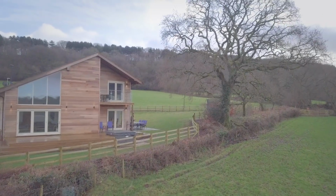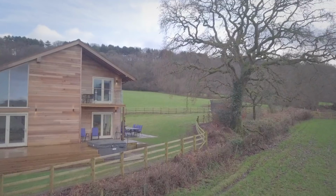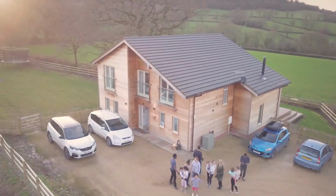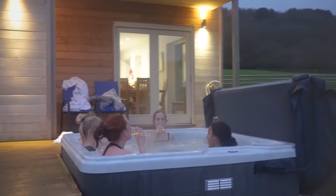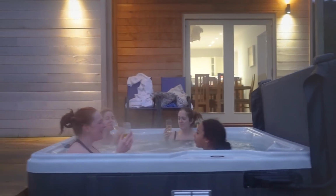So definitely the best way to get a really nice place for good value. Get together a group of friends and share a place like this. There's even a hot tub outside that we tried last night. It's beside there.